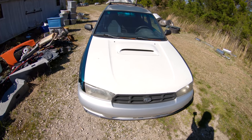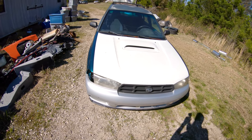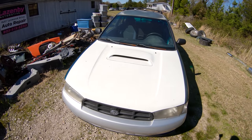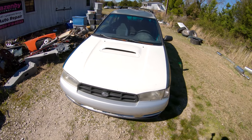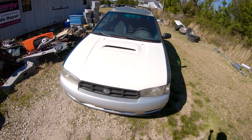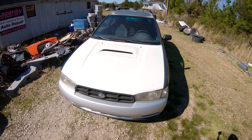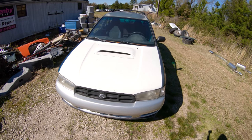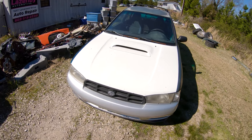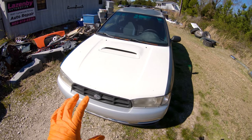So what we're going to do today is take stock of Patches. Patches is my 1995 Legacy L wagon. It is a 2.2 liter 5-speed manual. I bought Patches in 2011, I believe, or 2012, so it's been a while. Patches was in a front-end collision.